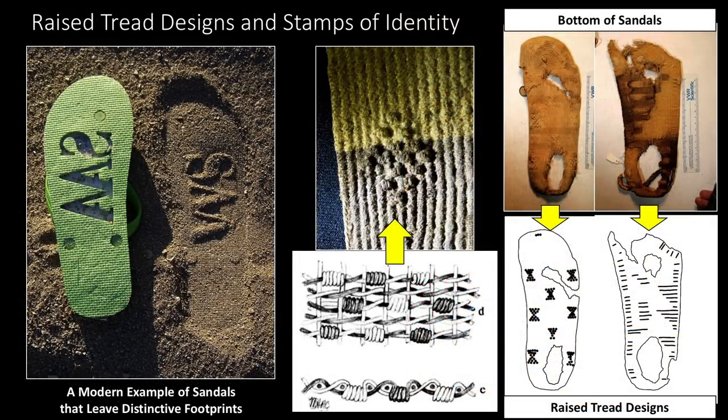And with these sandals, they're really cool because they're stamps of identity, right? When you walk, you leave these stamps of who you are. So they have these raised treads. Here's an example of somebody's nodding. It's not really nodding, but it's easy to refer to it like that. You can see the way those are made on the bottom here. And then they put them together in these more complex designs.